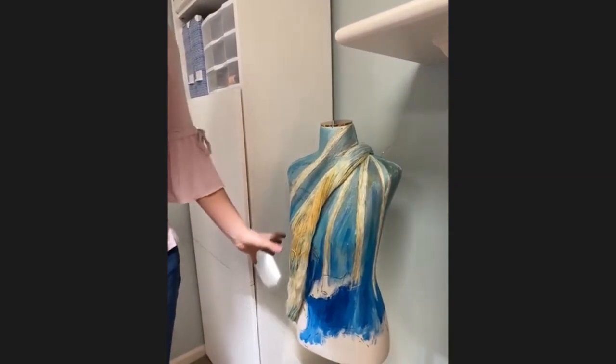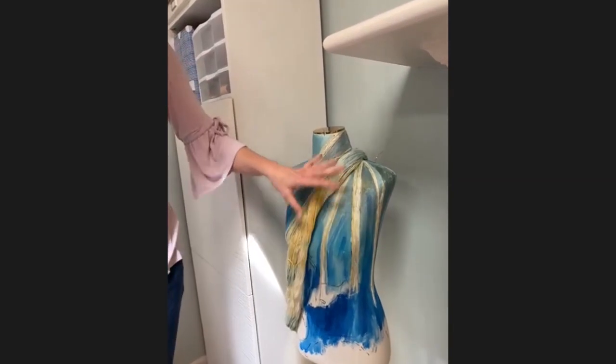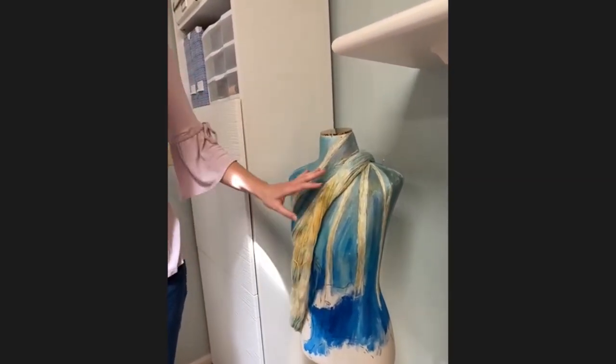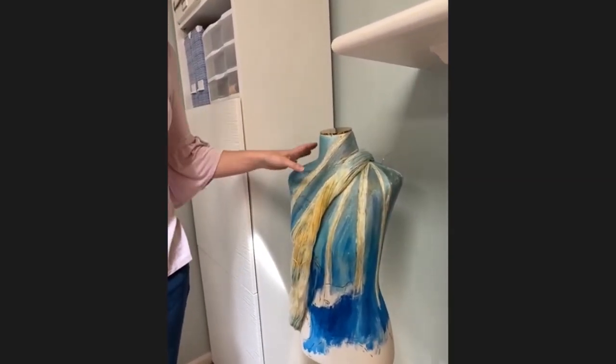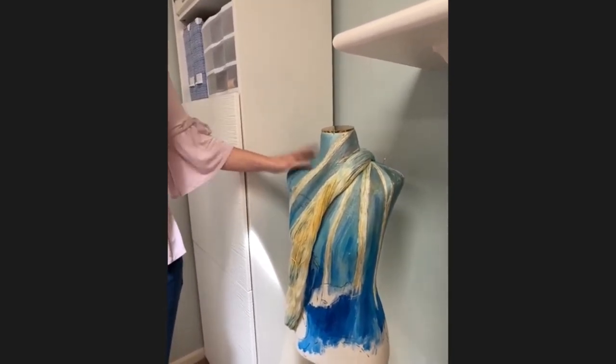It'll be a healthy, colorful coral reef on one side, and then on the other side will be a bleached coral reef. So it's sort of a comment about mankind's impact on its environment. So I have a whole series of these planned, and this will be the first one.